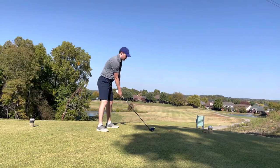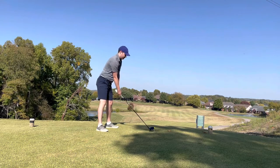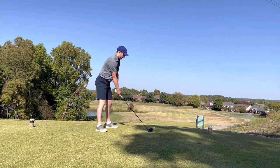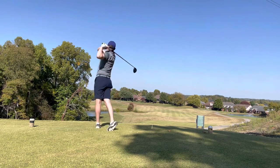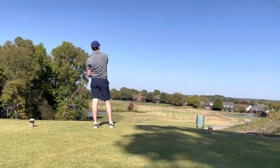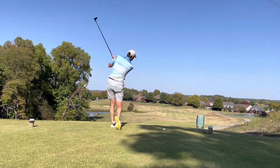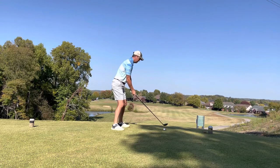Okay, on to the back nine at the Pearl. This is a par four, playing 350 yards, slightly downhill, water on the left and right, and dogleg left. And again, playing with Alex, who hits a pretty good drive just right of the fairway, but carried that water on the right.